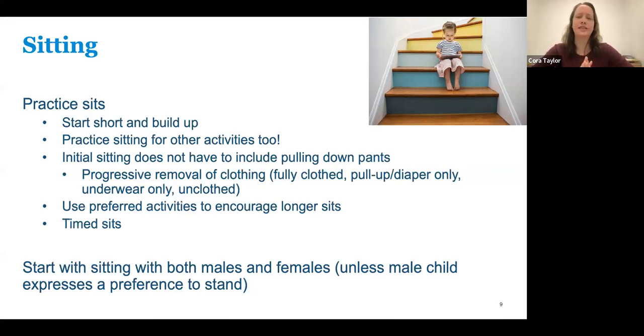So even if your child is sitting on a potty or a toilet fully clothed and you're just working on sitting, that is movement towards toilet training. I say this in a lot of my talks: I always think about where your child is right now and what's the just next step. If your child right now won't sit at all, my goal is let's just sit for 5 seconds. Let's sit for 10 seconds and we're not even going to pull our pants down. And then if we can get to pulling pants down, well, let's just sit in the diaper. Let's just sit in the pull up.